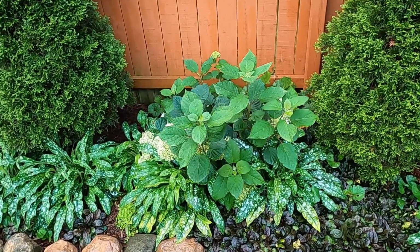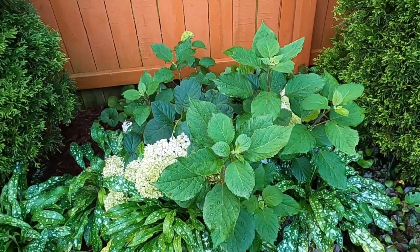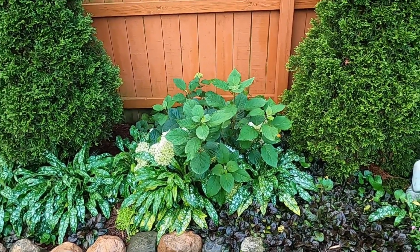And this is the same hydrangea that I just showed you, but its first set of flowers have flopped over, and it has put out a whole bunch of new growth to the point where it's going to have another flush of big white blooms.